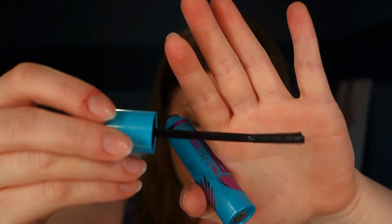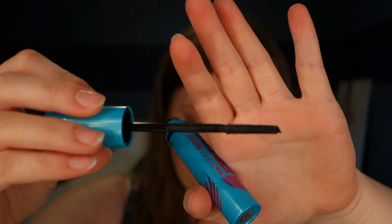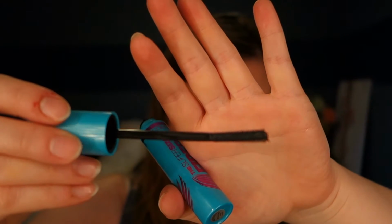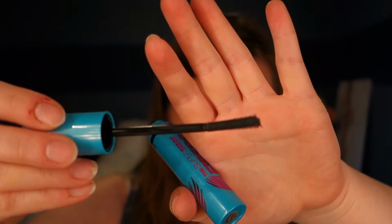This is in the color Very Black, and it doesn't look like it's waterproof. No, just regular. Yay. Okay. It does have the same kooky kind of wand. Okay, I will learn how to focus this someday. If you haven't seen this wand, you're living under a rock and you need to try it because it is really cool. You're supposed to do a curling motion as you go up, but I just apply it normally and it works for me.